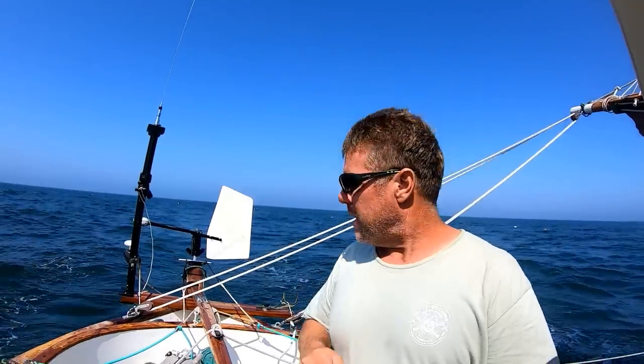Otherwise, we're just chugging along here. I got the Boothby modified Hasler self-steering arrangement working. She's pretty much going straight as an arrow, and very little strain on anything. So it's just steering the boat right along. That's what I like. And far enough offshore, just gotta watch out for the occasional lobster boat here. Otherwise, we're out in fairly clear water, so I can relax a bit. I just made lunch. I'm gonna go down and make myself a cup of coffee here.